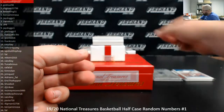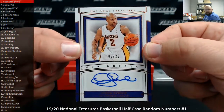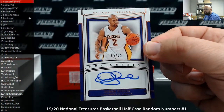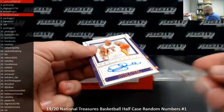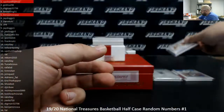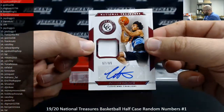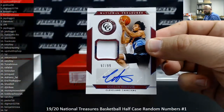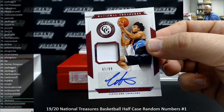Got an NBA Greats autograph, numbered to 25 for the LA Lakers, Derek Fisher. Numbered 5 of 25, spot 5 to Benjamin Arasa. Got a Game Gear Relic Auto of Collin Sexton, Cavaliers. This one is 97 of 99. Yeah, scroll all the way down to the bottom of the list there. 97, DK Strauss.